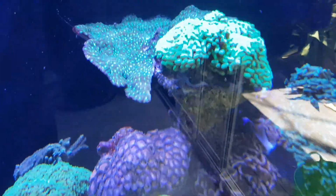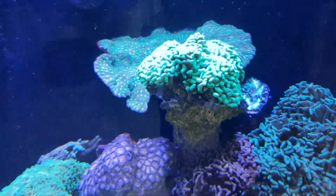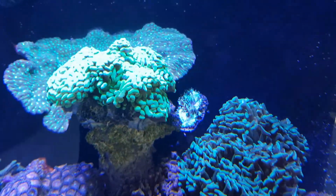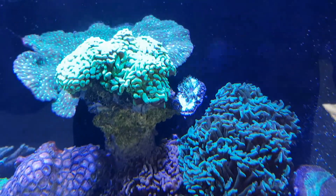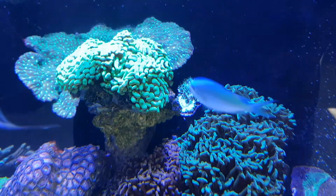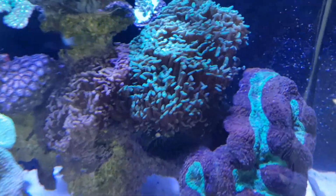This hammer too, this green hammer, when I got that it was damaged, and it's just come so good. It's grown so much from when I got it. It was basically a quarter of the size of that, so it's been one of the best corals I've had, so happy days. These hammers are doing well.